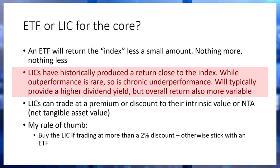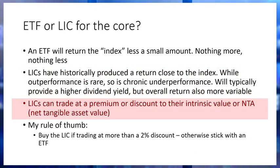Now the challenge with LICs, or listed investment companies, is they can trade at what we call a premium or a discount to their intrinsic value, or NTA, the net tangible asset value. That means where they're changing hands on the stock market is different to what the shares are really worth, because their only assets are marketable securities, Peter. They could all be sold off really quickly, and they don't own other big intangible assets. They own shares, so we can really accurately value what they're worth.